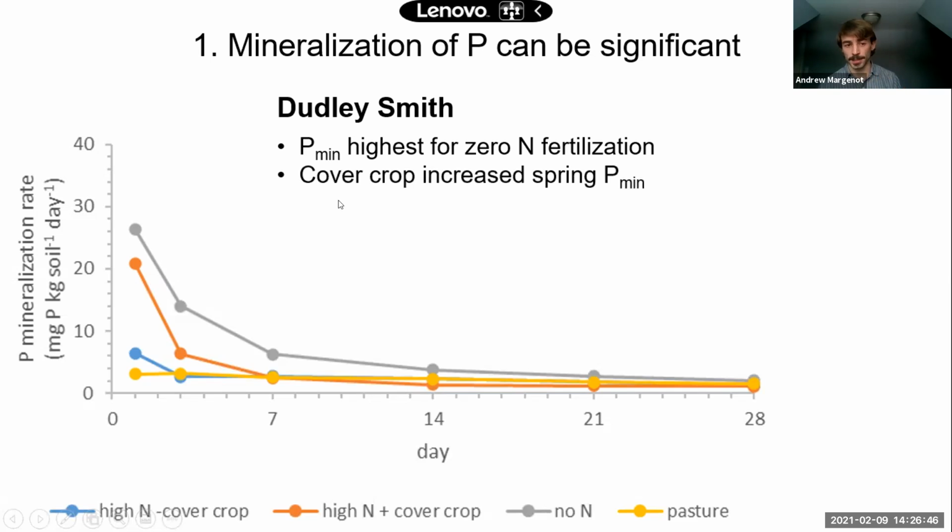So a couple observations here is that the P-min rate was highest when we didn't add any nitrogen. Dr. Christensen talked about their plots with 0 N added. Those same plots also had the most P that was mineralizing. What I think is happening is that those systems are starved for nitrogen. So microbes, when they chase after nitrogen from the carbon, are, as collateral damage, going to mineralize inevitably some of the phosphorus that's also bound up in organic matter. So I think that makes sense.